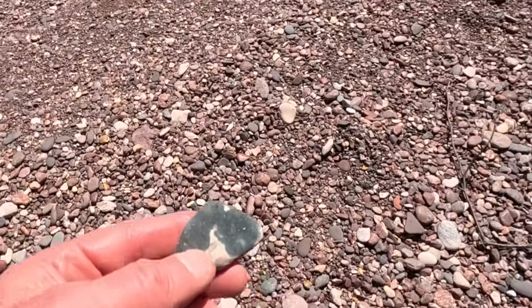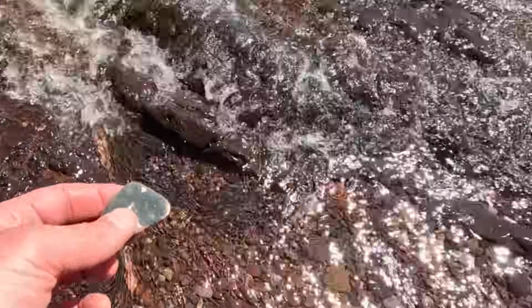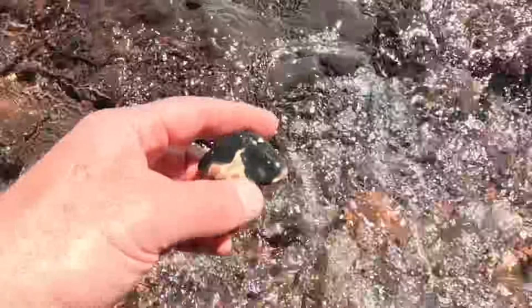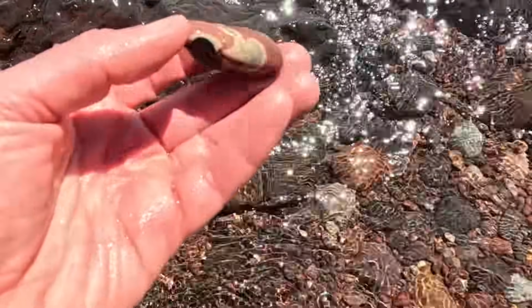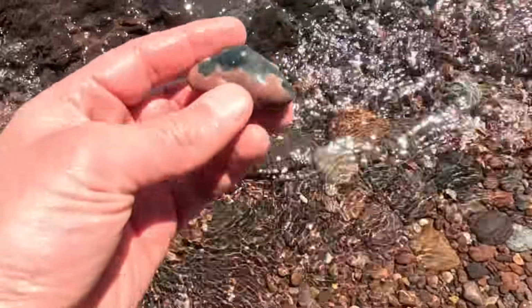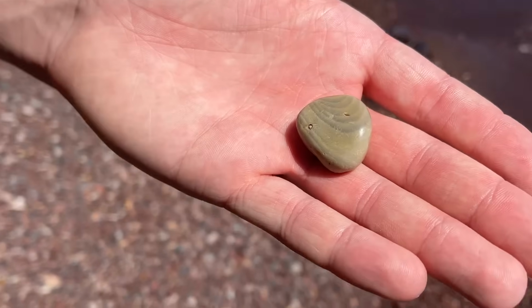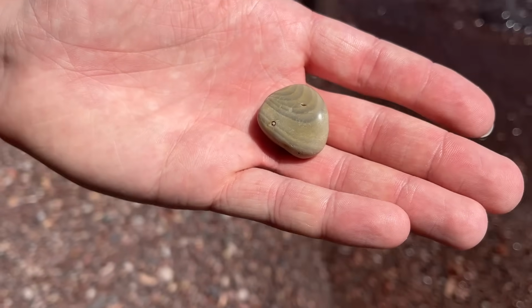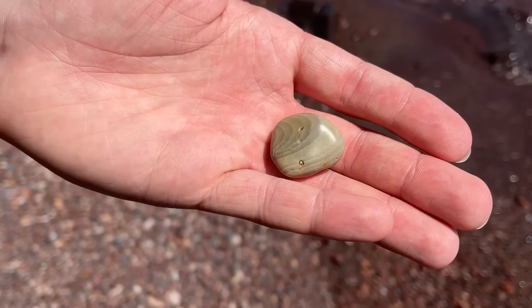Let's go get it wet. Oh. That got a lot darker. Yeah, I'm pretty sure that's not going to tumble, but I'm going to give it a try anyhow, because if it does, that's pretty cool. Nice little piece of banded chert. Yeah, you're good at finding that. It's half polished already. Yeah. It's already shiny. Very smooth.